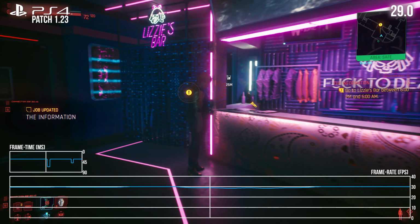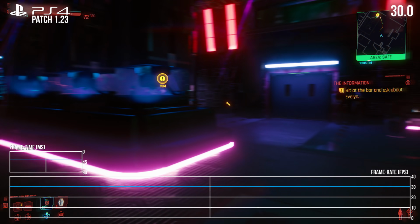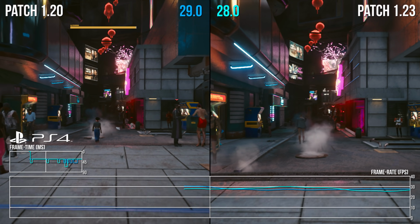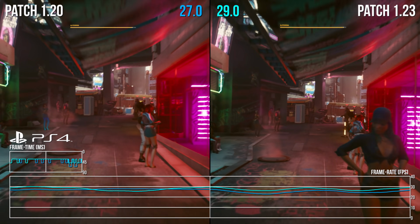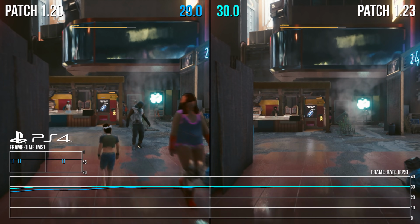But what of the performance? Let's kick off with base PS4 to see the situation and if it really is still as dire as Sony makes it out to be. Let's get the positives out first. Base PS4's frame rate is boosted all round on patch 1.23, though it's still far from where it needs to be, especially in combat or busy streets.